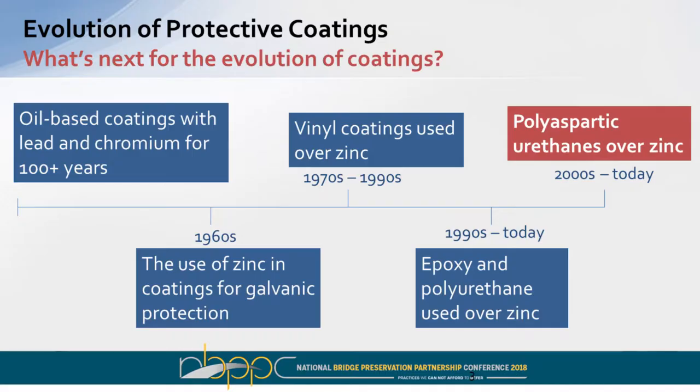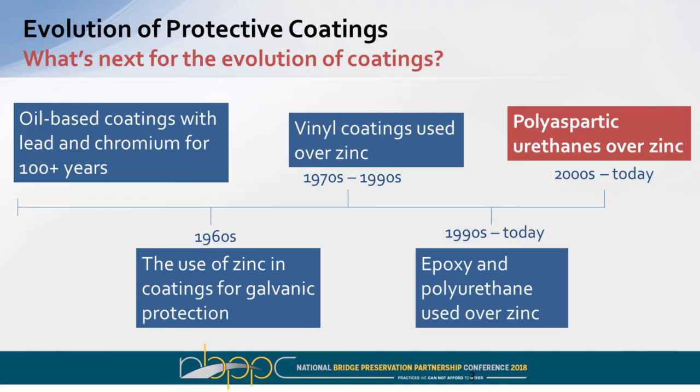Again, the problem became that those vinyl coatings have lots of volatile organic content. And as the EPA and other regulatory bodies began to regulate that level down, that really was the nail in the coffin for vinyl coatings, at least in the bridge business. So that was somewhere in the early 1990s, when the industry transitioned to using a three-coat system of a zinc-rich primer, whether organic or inorganic, an epoxy intermediate coat, and then finished with a polyurethane top coat. And again, that's still the system of choice today for steel bridges by a vast majority of the DOTs.